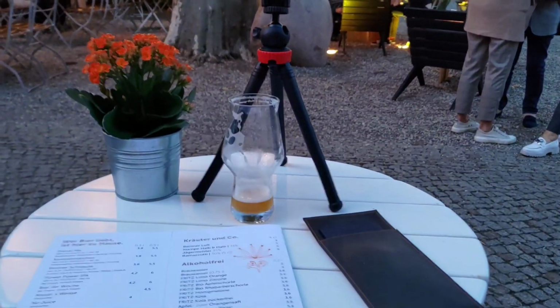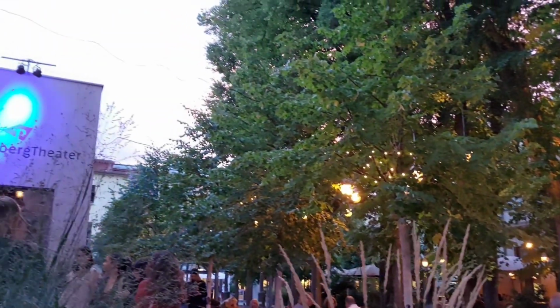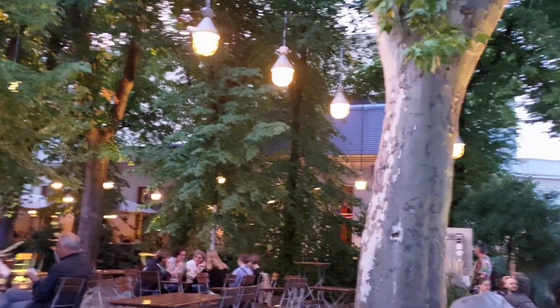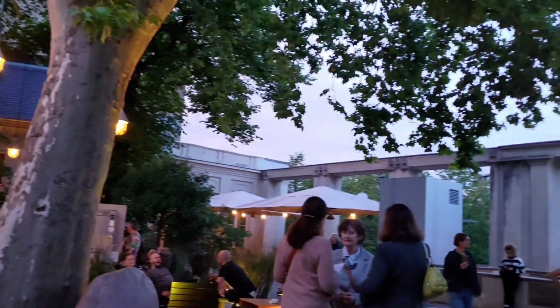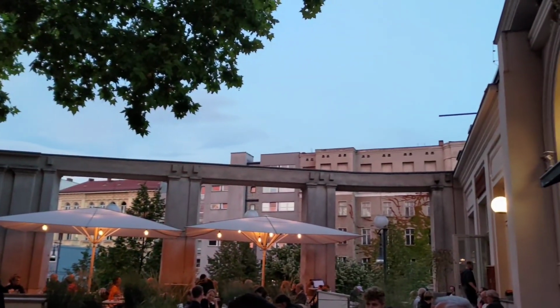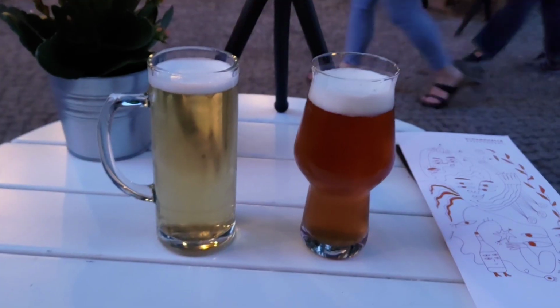So guys, the Hefeweizen is almost done, but I thought it was a good idea to show you just how this place has mellowed out a little bit. There's people starting to queue to go into the theatre, but you can see all the lights and stuff have come on outside now, and really nice evening vibe. So let's get cracking on the next beer. Time to finish this guy.